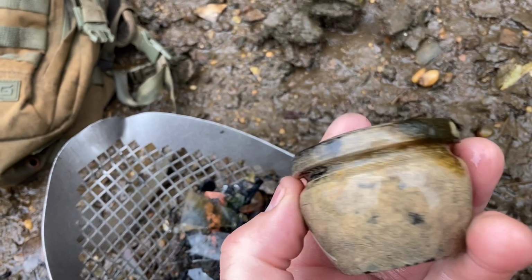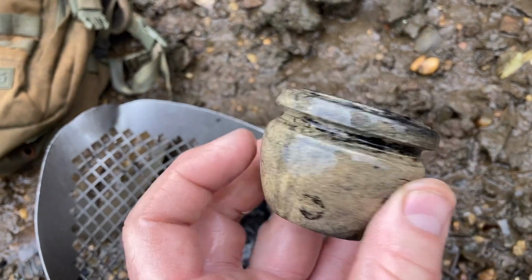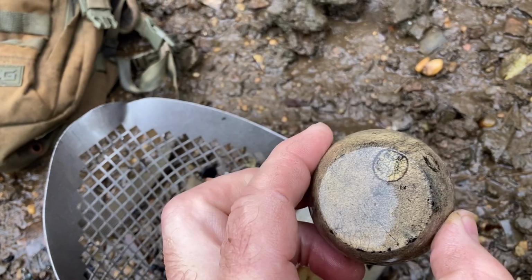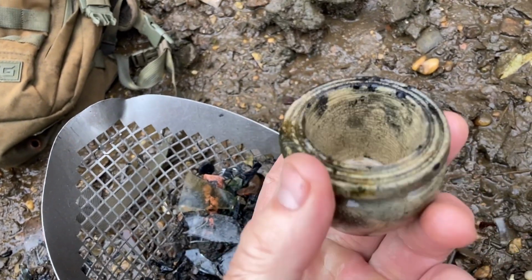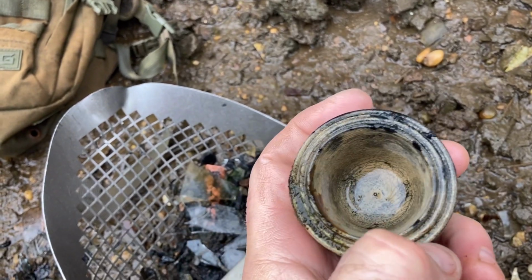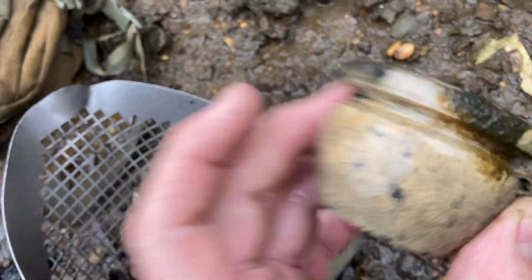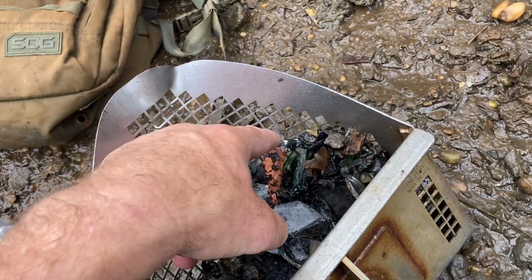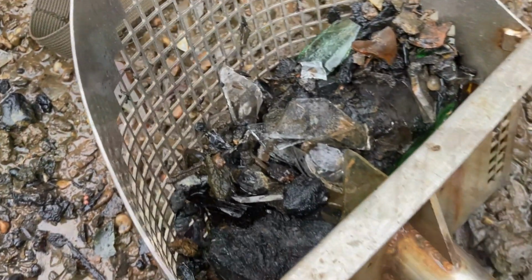Huh, look at that. That is a wonderful piece. I'm not really sure exactly what it is. I'm going with a little mini pot, like a planting pot, but I'm not really sure. Very, very cool. I'm happy about this find. Oh, Mr. Piece of Copper. Piping. What else is in there?